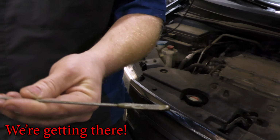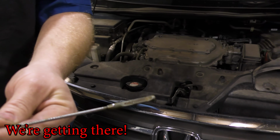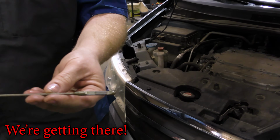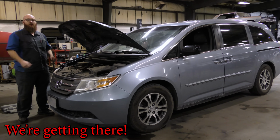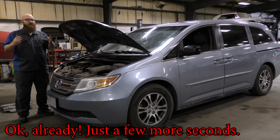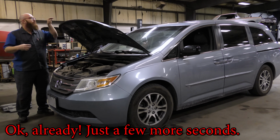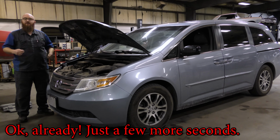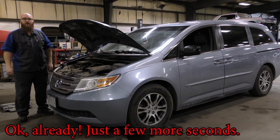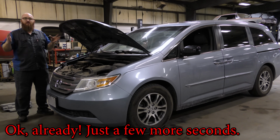So let's see, is that what the problem is here that caused the check engine light? It doesn't even register on the stick. Nothing. It's dry. So the whole reason for the check engine light is simply because it was low on oil. When we did check the oil change sticker and also the maintenance minder that's on the dash, it showed 9,000 miles past the 5,000 mile oil change. That's 14,000 miles without an oil change.